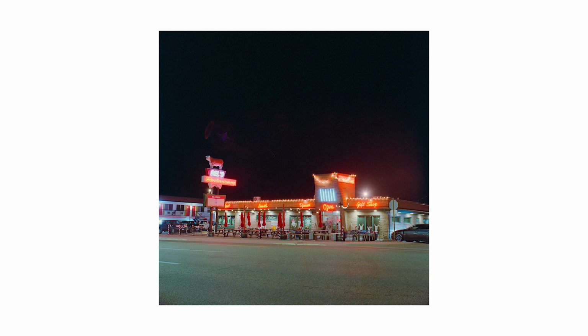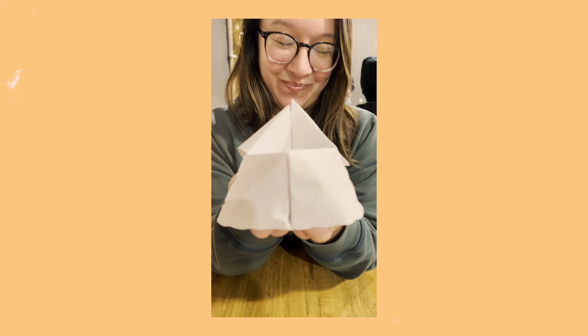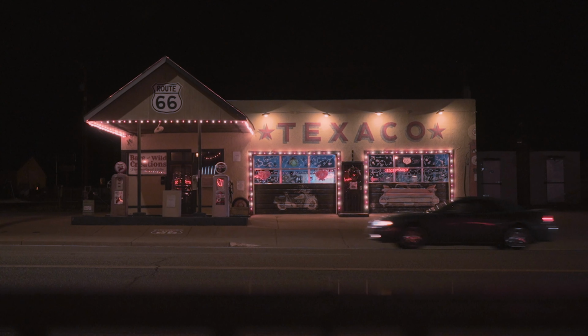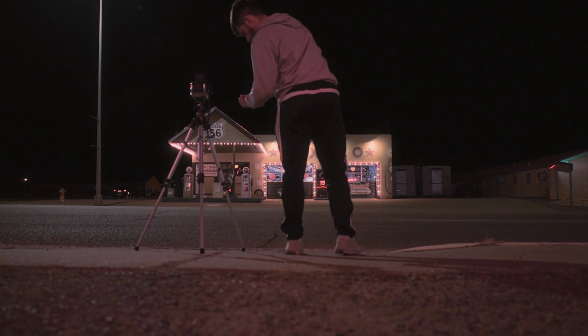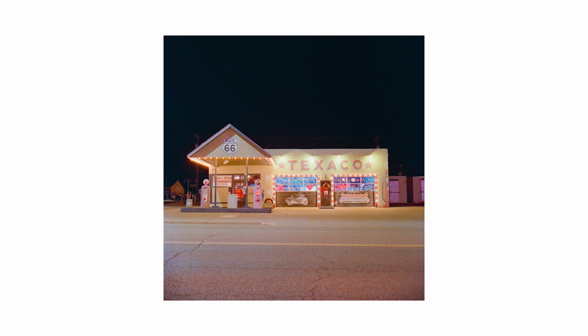Oh, also, this as well as all the other medium format photos in this video were taken with the Bronica and Pro 400H. After dinner and whatever these things are called, we went back out to shoot. First up was this Texaco station. I think my favorite part about this building is the Christmas lights.